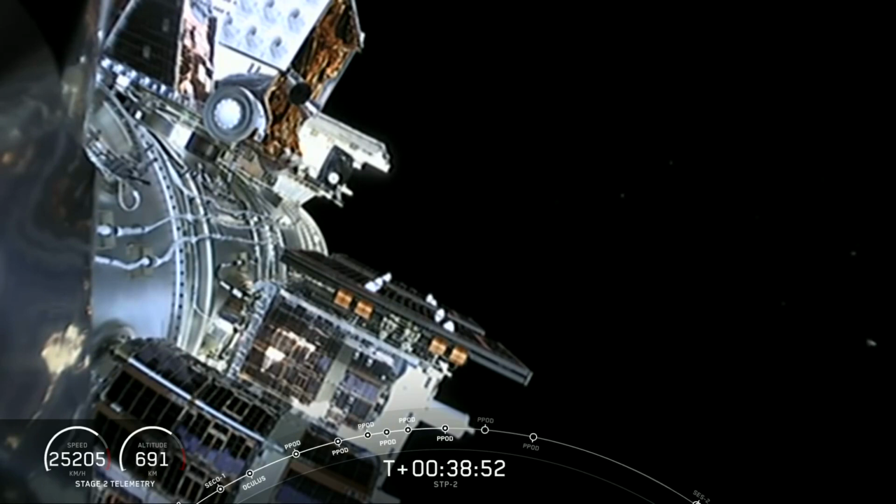P-Pod 6 deploy confirmed. We've got confirmation over the net. P-Pod 6 deployer has opened. We should have the tandem beacon experiment satellite ejected. I was looking for it on the screen, but I didn't spot it. The white objects you've seen coming off to the right-hand side, those are not the CubeSats.